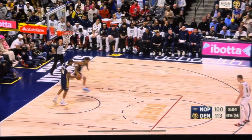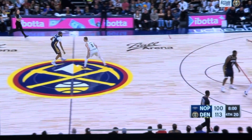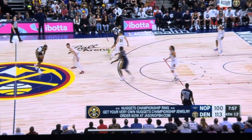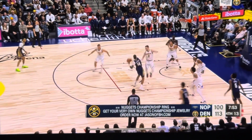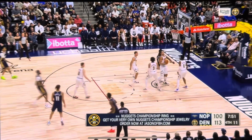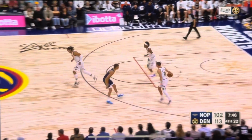Well, he finally showed he was human, I guess. Maybe. Christian Brown is guarding Ingram. And a challenge for the youngster. In the lane. Got it. Still pretty, I mean, even though he got faked, he still got up with a pretty good challenge.